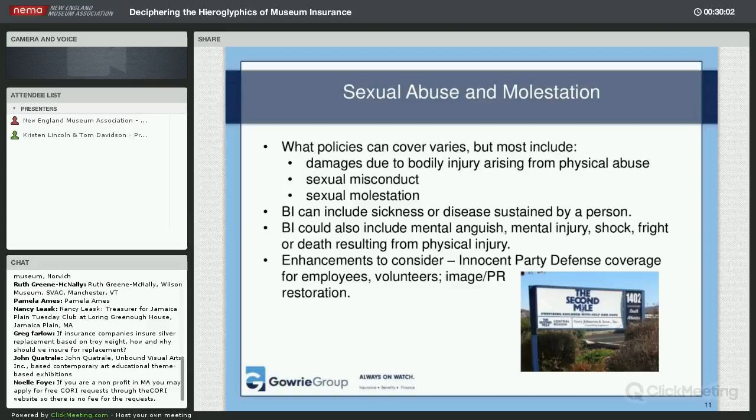So is there any questions about that? We actually had a comment from Noelle saying, if you're a nonprofit in Massachusetts, you can apply for a free Gowrie request to the Gowrie website, so there's no fee for the request. I'm not sure about, do you know about the other states, or if anybody can pop in to say yes or no? I've heard Rhode Island has something, too.